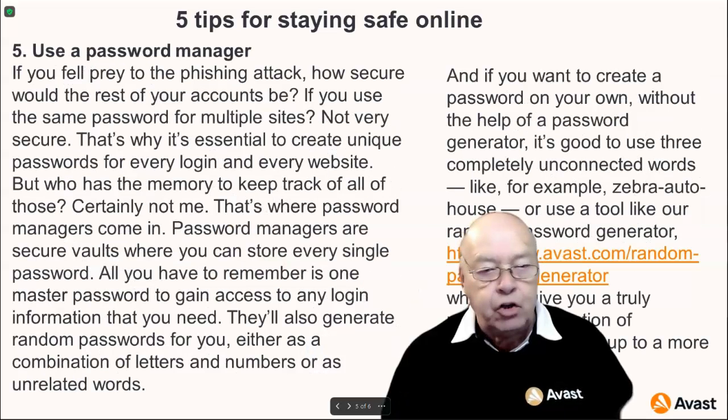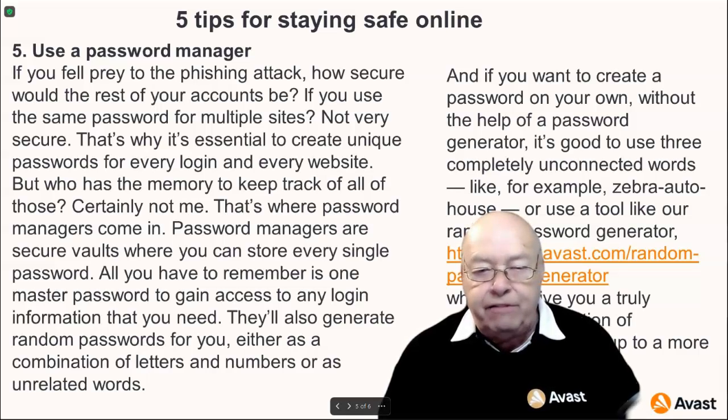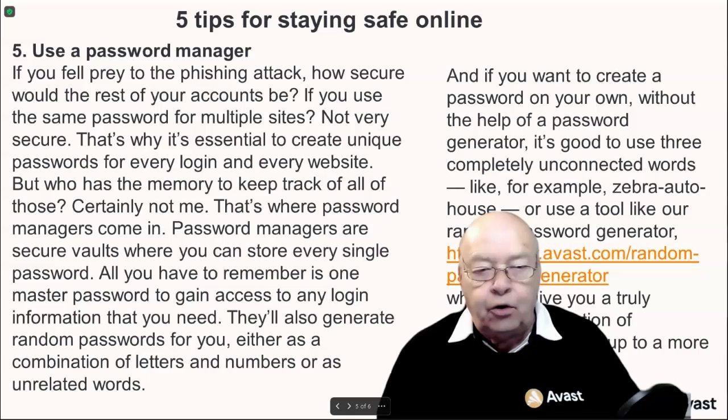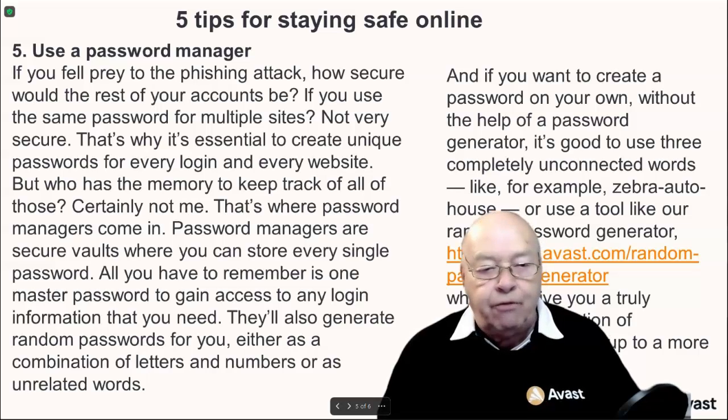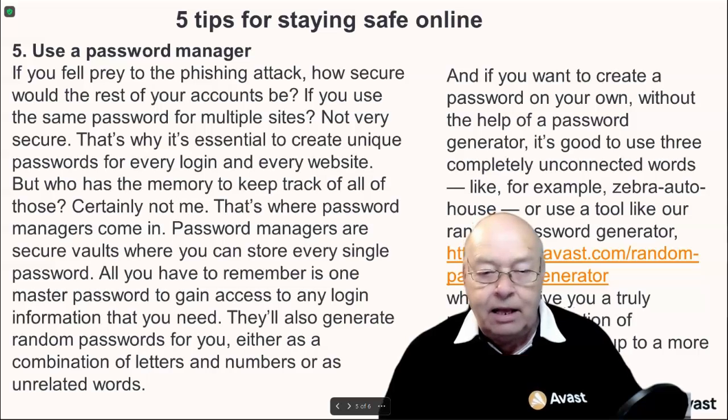Number 5, use a password manager. If you fell prey to a phishing attack, how secure would the rest of your accounts be? If you use the same password for multiple sites, not very secure. That's why it's essential to create unique passwords for every login and every website. But who has the memory to keep track of all of those? Certainly not me. That's where password managers come in.